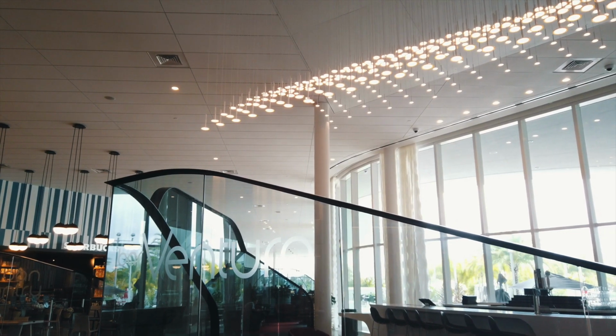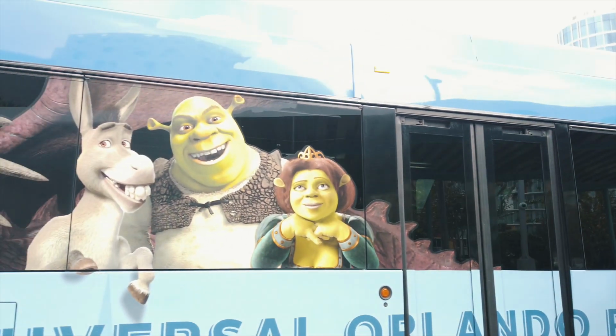But it doesn't seem like there's so much to do at the resort. I think it's kind of going for that Miami sort of feel. That's what I kind of see when I look at the hotel. And keep in mind that both Cabana Bay and Aventura do provide shuttle service, but they do not provide water taxi service. Those are for the next 2.